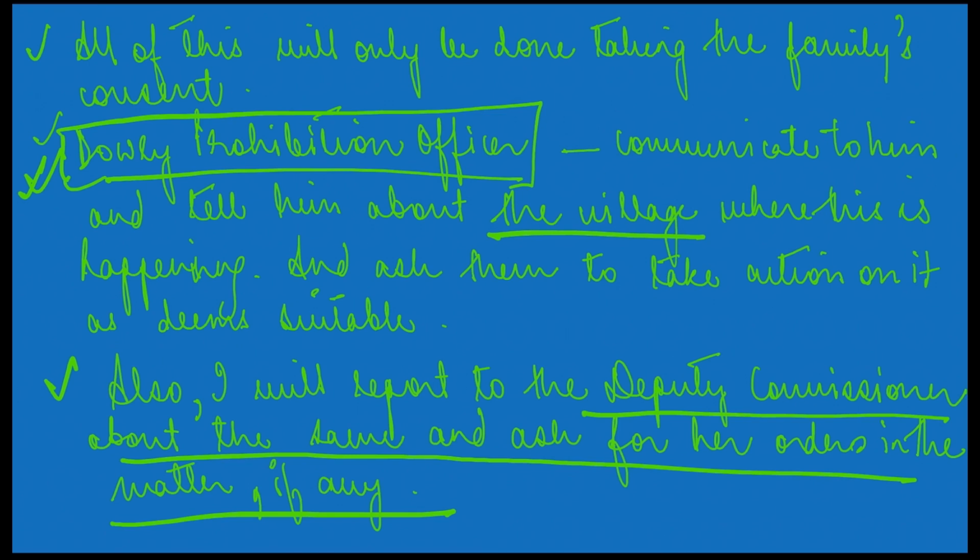Then I will also send a report to my deputy commissioner, my boss, and ask her that if you have something to tell me, kindly tell me, I'll take it as an order and get involved myself. But till I am ordered by my boss to directly enter another department's work, I am not going to. This is how the office works. So this is the best thing that you could do or say.